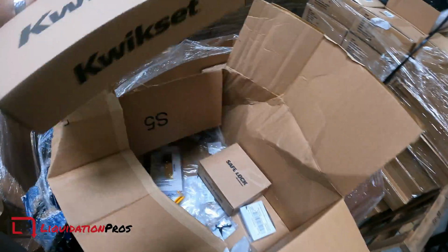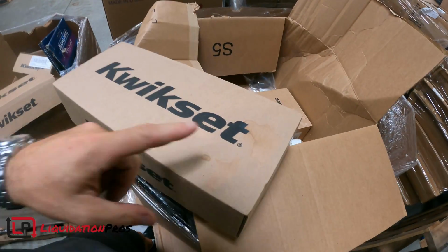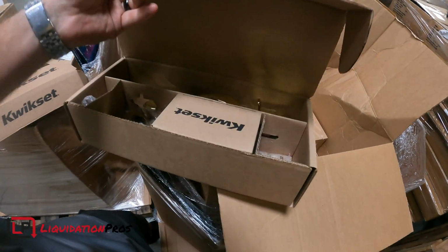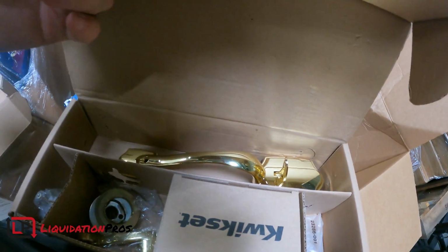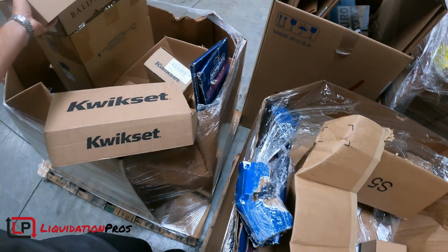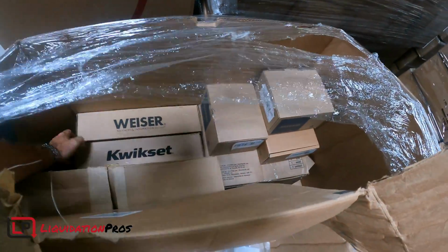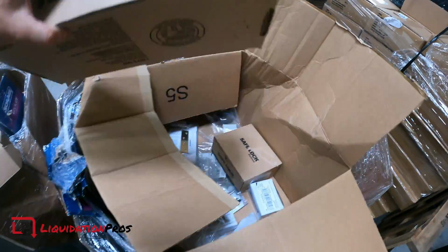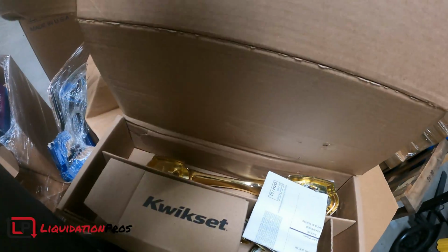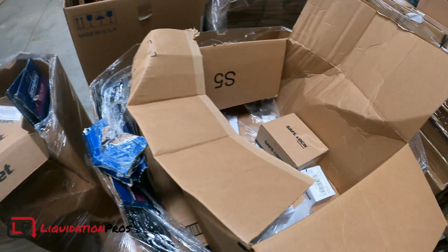Let's just do one more because I have a feeling this one has some box damage, some staining. And that's a gold version. Now notice this one's not wrapped up. This is definitely a return. So put that to the side. Man, I was really hoping these Quickset ones would be in new condition because there's so many of them. Same thing here, open box. But between the two of those, I should be able to get at least one full set.